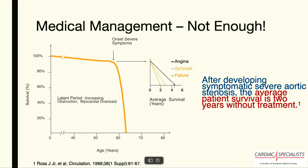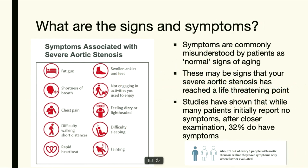And the symptoms, as he mentioned, which we'll discuss in a little bit more detail, are either chest pain, passing out, or heart failure. Once you have heart failure symptoms, which are shortness of breath and swelling of your legs, that basically causes your mortality to reduce dramatically within the next 2 years of symptom onset, which is why it's extraordinarily important to have treatment options for severe aortic stenosis.